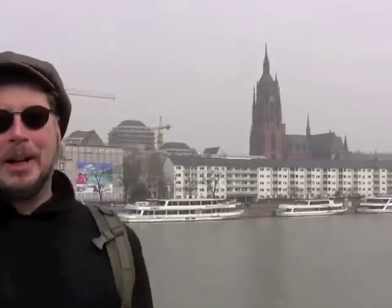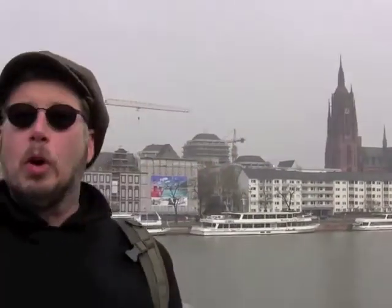Hi, I'm on a bridge here above the Main River here in Frankfurt, Germany, and I've been walking for a couple hours, did a couple of miles around here looking at some of the fascinating architecture, both old and new. Behind me is one of the neat ones, a cathedral called St. Bartholomew's, and that's where the kings were coronated in this area until about 1792. It's fascinating as I walk through here because it's an interesting mix of old and new. I would say probably 3/4 new, 1/4 old.